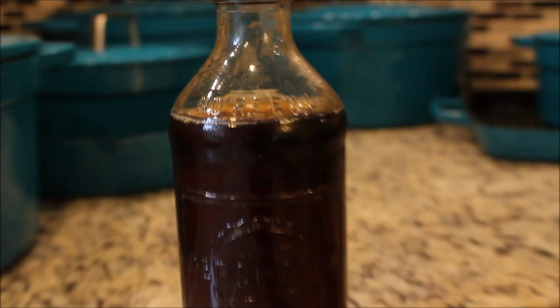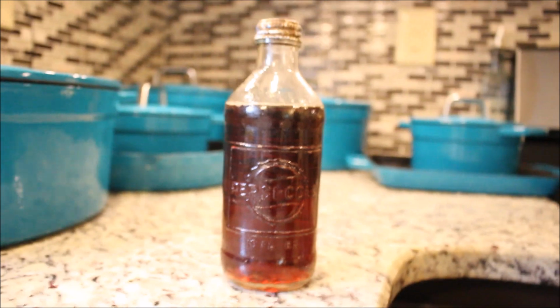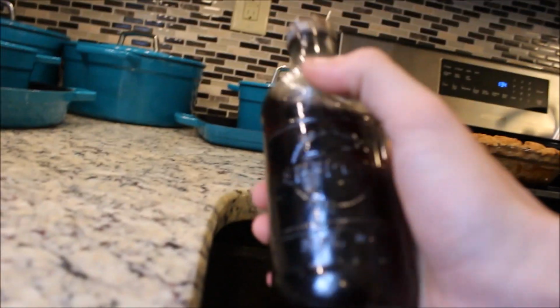This is a 40-year-old Pepsi with Pepsi still in it. It's unopened and it still has a little bit of carbonation in it, and me and Jake here are about to drink it. It's horrible.